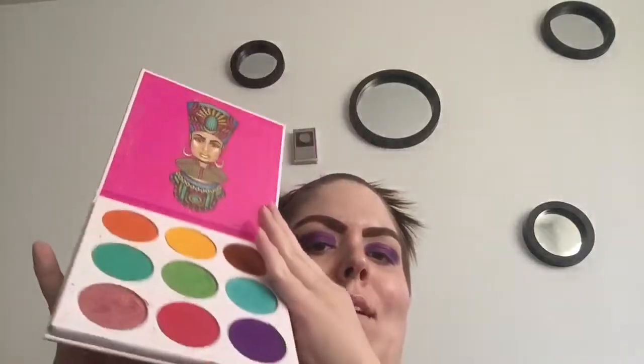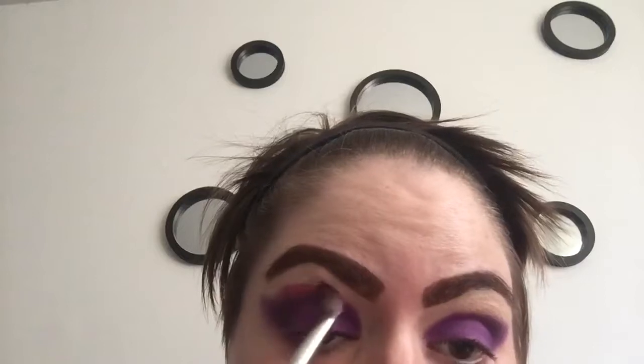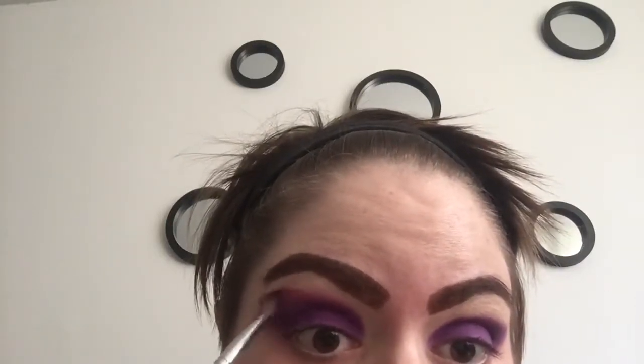And I am going to take that same palette and use the pink down at the bottom by the purple. And we're gonna put it right in the purple and on top of it. Keeping it higher the more that we go out, on the outside of the eye.